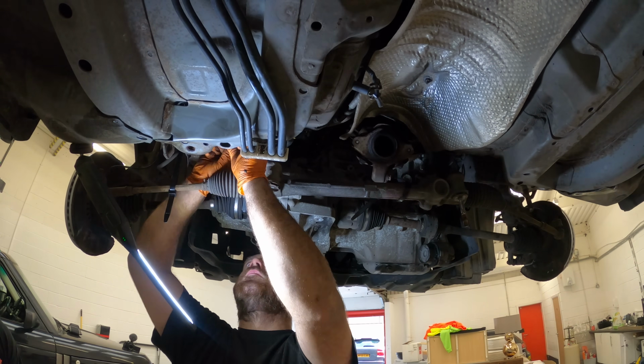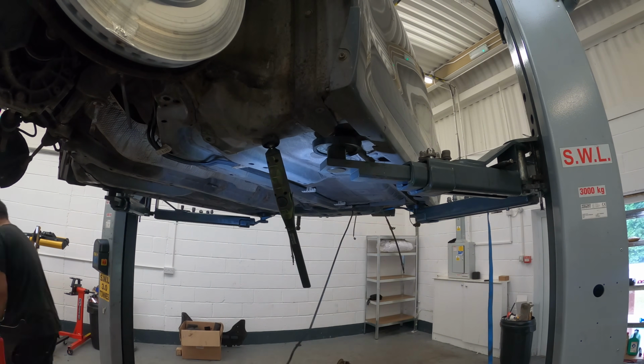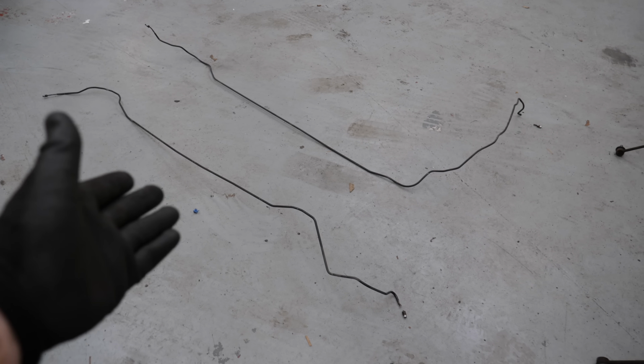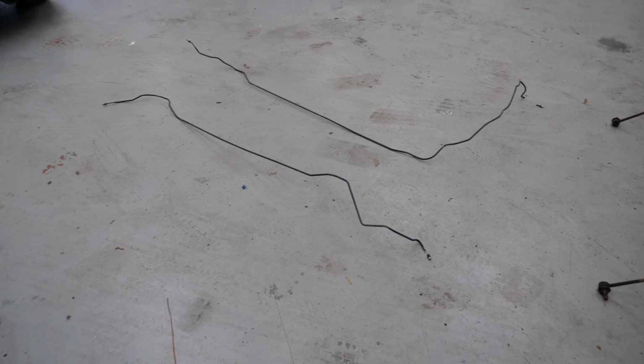With the subframe out the way, it makes it way easier to get to the connectors at the top of the brake lines. The rest is just clipped and they remove dead easy. So with the rear brake lines off, I'm going to take these now to VBT and Dean will very kindly make me up some copper ones, some brand new ones.